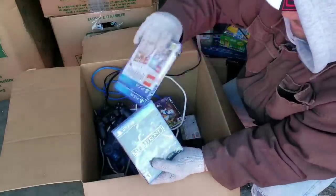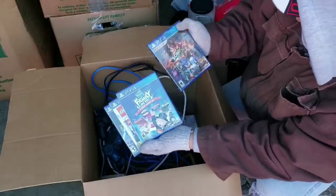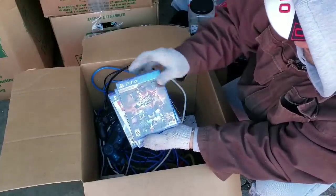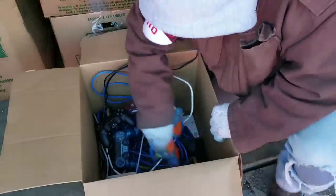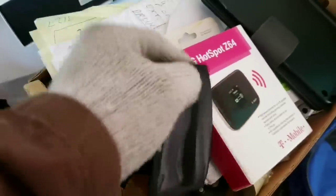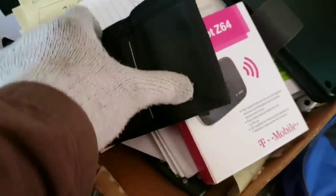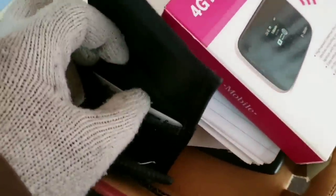PS4 Battlefront 2. Look at this. PS4 Harry Potter the collection. Look at this, PS4 Family Fun Pack. Look at this, PS4 Sonic Forces. All brand new. They're sealed. And if that's not enough, come on, come on. I was digging through and then I found this wallet. And you know how I love wallets. Looks like there's something in there. There's definitely something in there.